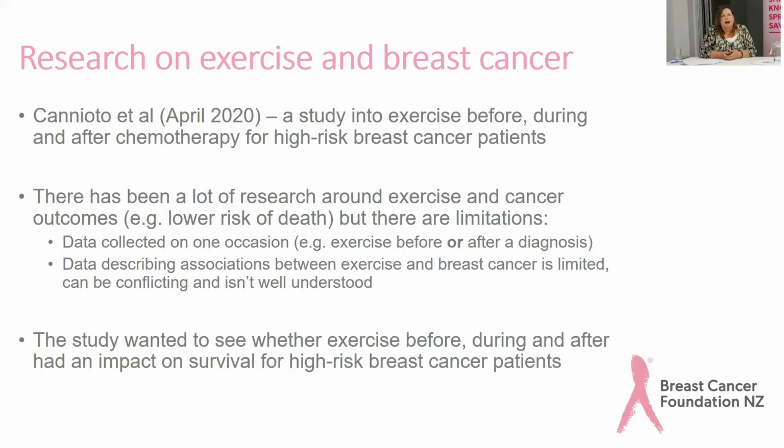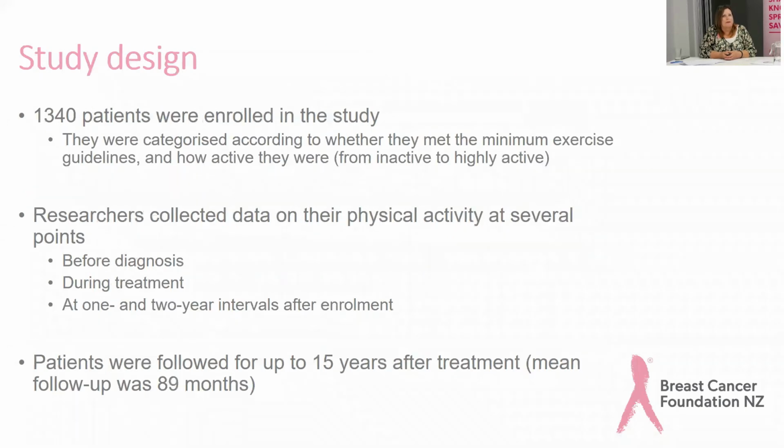There is a lot of research around exercise and cancer outcomes, but there are limitations to these kinds of studies. Data is often collected on one occasion, and data describing associations between exercise and breast cancer can be very limited. It can often be conflicting, and it's not well understood. The authors of this study wanted to see whether exercise before, during and after treatment, particularly chemotherapy, had an impact on survival for high-risk breast cancer patients.